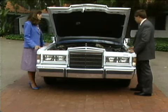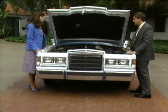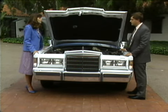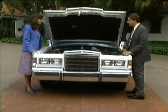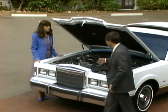There's also power front disc and rear drum brakes that provide excellent slowing and stopping power. And for added safety, we utilize a diagonally linked dual hydraulic system. This will assure you of a minimum of 50% braking capacity in the event of a loss of pressure in one of the brake lines. There's also a warning lamp on the instrument panel to alert you to any such loss in pressure or brake pad wear. A maintenance-free battery is standard.